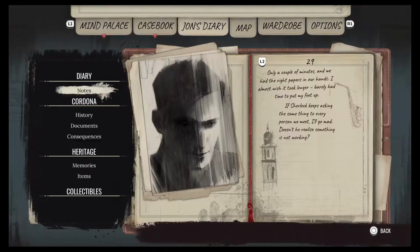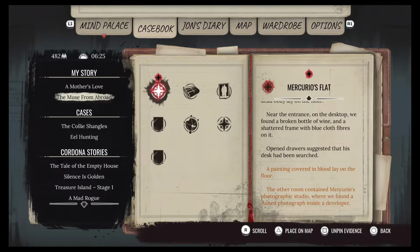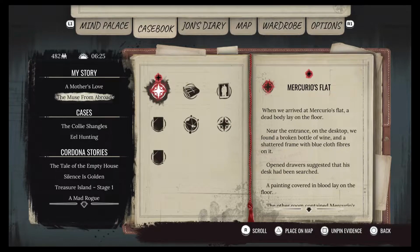Now let's see what we have got. So a painting covered in blood lay on the floor. The other room contained Mercurio's photographic studio, where we found a ruined photograph inside a developer. Okay. No connections yet.